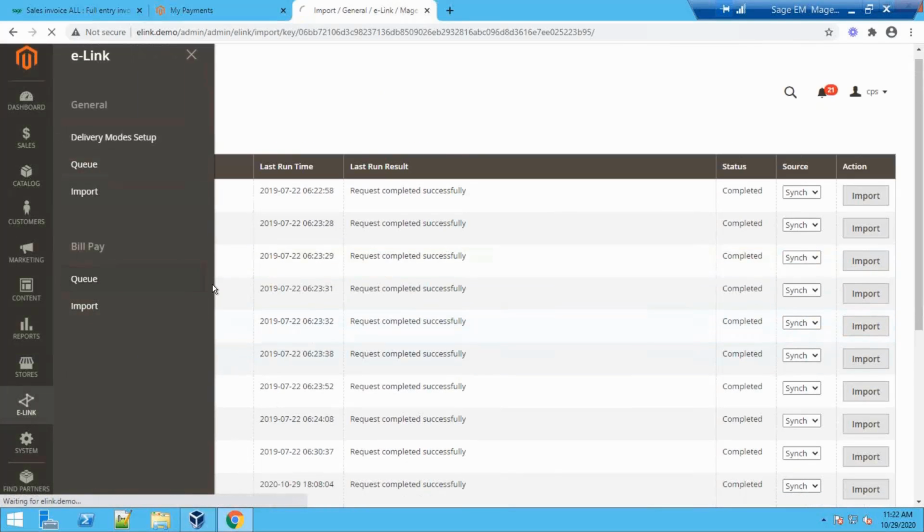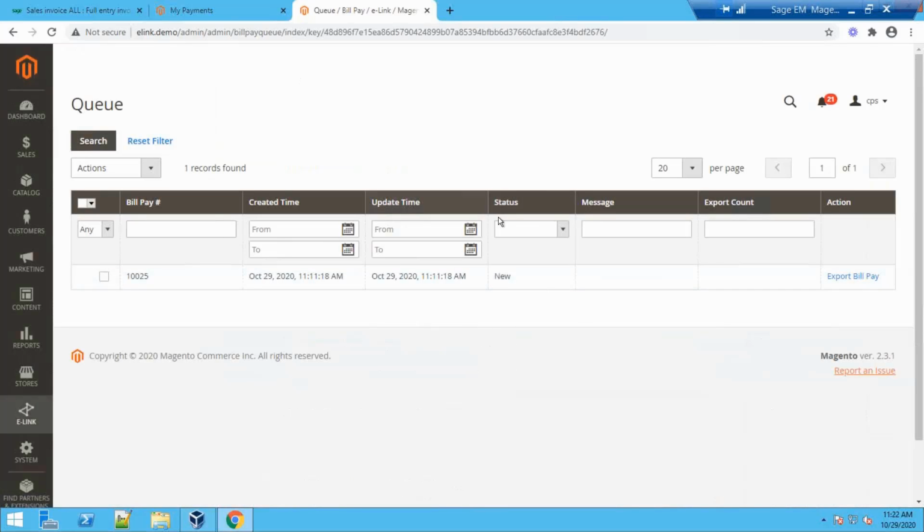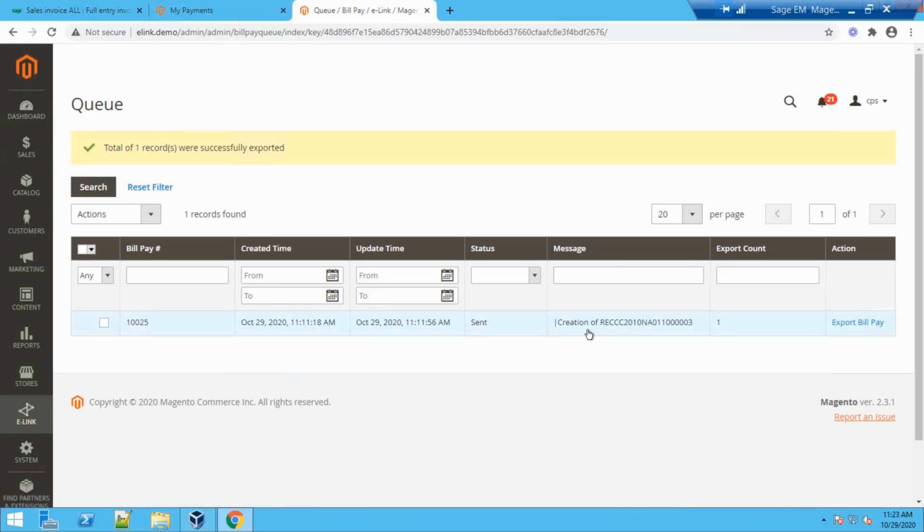So for the orders and the payments, like I said, we're doing a queuing system. So that came into our queue and is sitting here with the status new. If there was any sort of error trying to export either an order or payment, that's going to stay in the queue. It'll have the error message here, and you'll get an email alert that it couldn't export an order, and it'll have the reason why it couldn't export. I'm going to go ahead and manually export this.